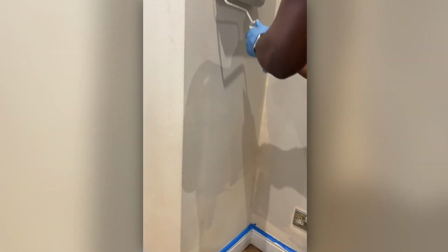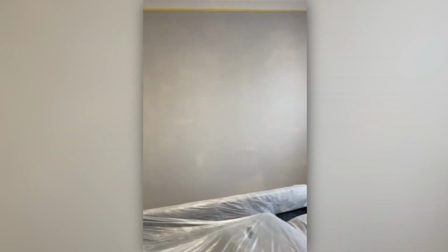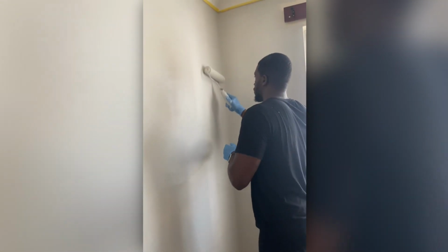I think I got faster as the time went on, but when I did one wall and then I realized I had so much left to do, and then you have to do a second coat and a third coat, I'm just thinking, this is long. But one thing I realized throughout the process is that painting is not difficult at all. It's just long.